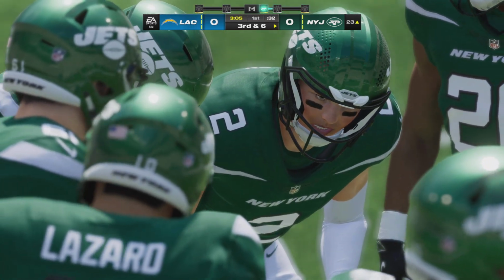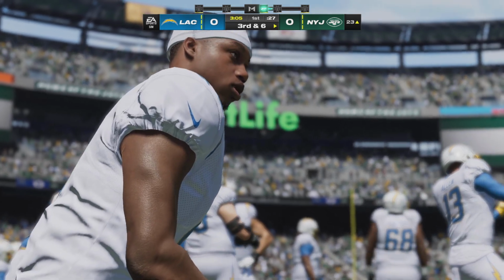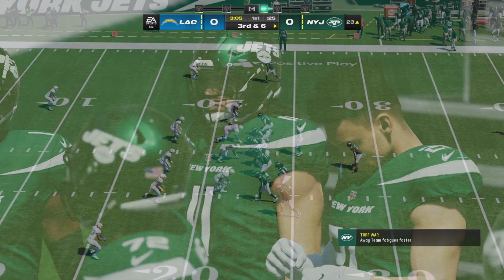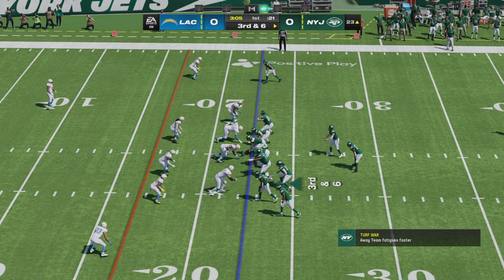Yeah, but they shouldn't back off from what they're doing. I like the play calling right out of the gate. I like the tone that they're setting. Keep going in that direction. 8th play of this opening drive coming up. This is 3rd down.